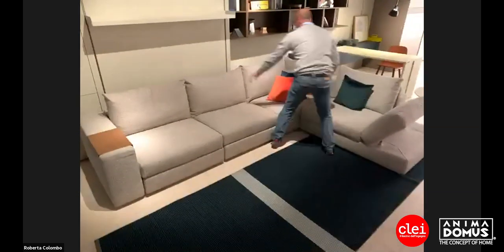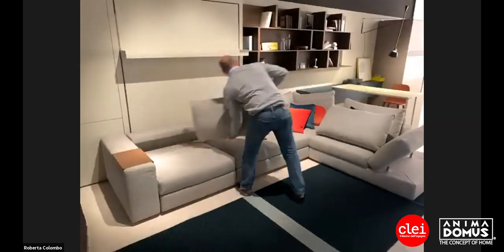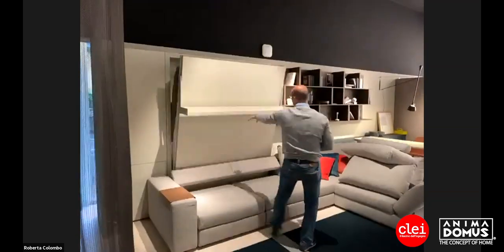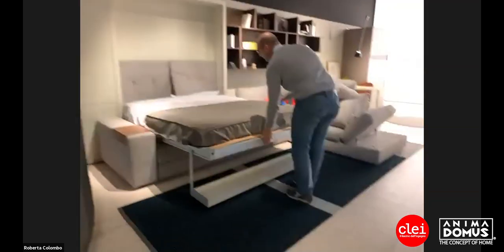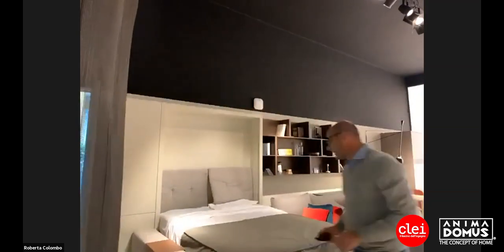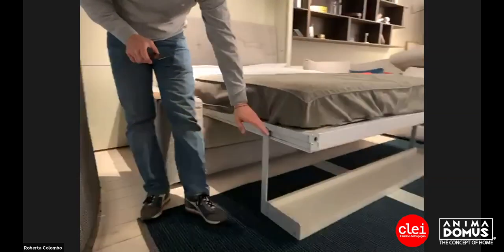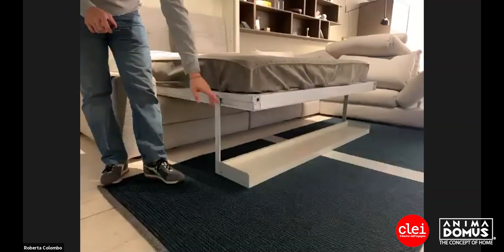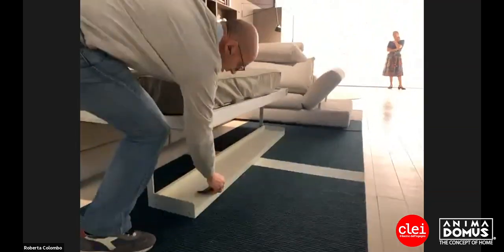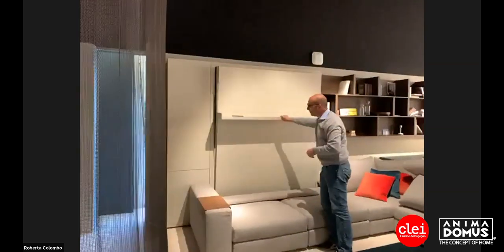Then when we have to convert it into a queen size bed, we just have to move the back cushions, then take this handle from the shelf, open it and relax on the top. I think it's important to note that the shelf stayed horizontal the whole time. So if you had any objects there, they would remain. Yes, because here we have a mechanism that always maintains the shelf horizontal. So everything we can put on this plane is maintained. We close it. You don't have to move anything. Very cool. Super duper cool.